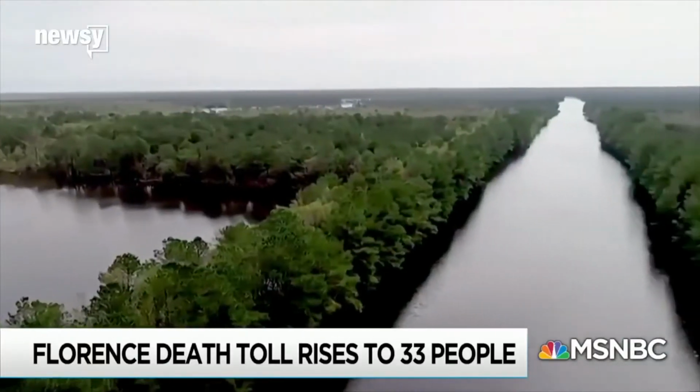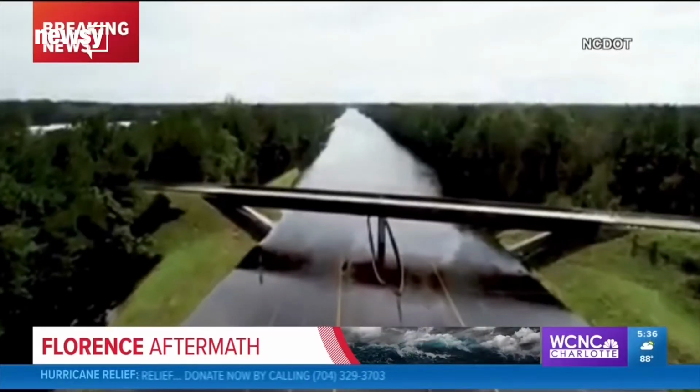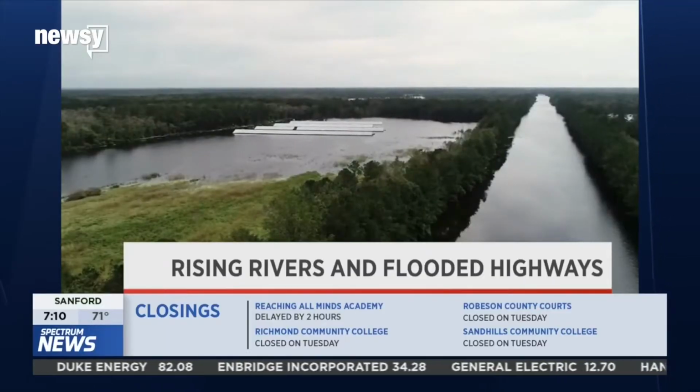One image in particular today got our attention. Now, that nice, straight, deep river you see there is actually Interstate 40. You can see it looks more like a river than an interstate. We saw a boat on I-40 in the picture yesterday. So that really told a story that we haven't been able to tell in the past.